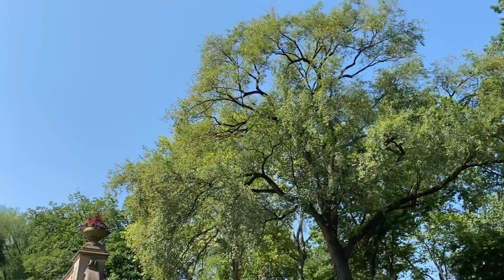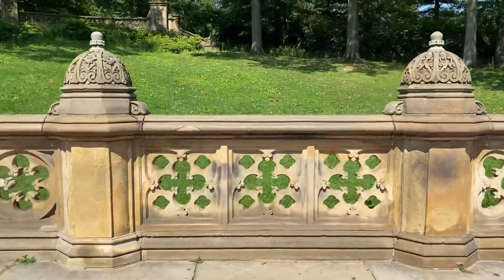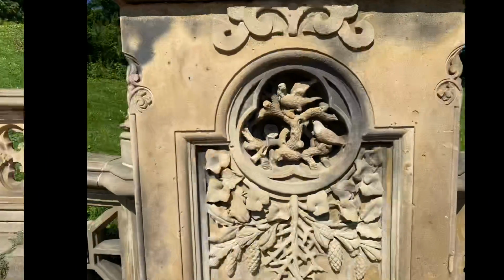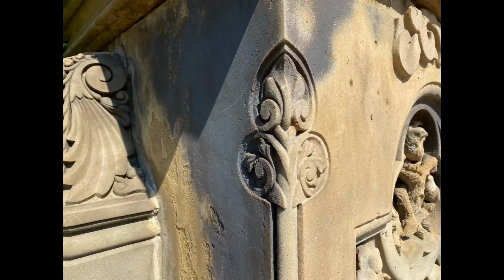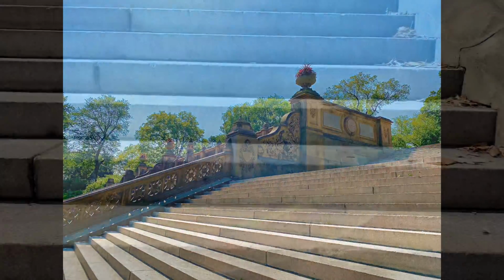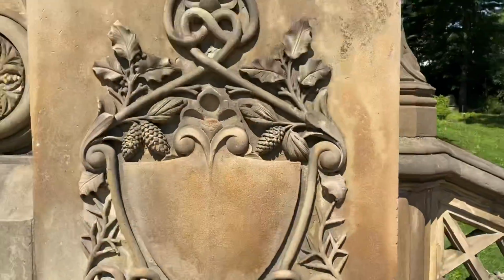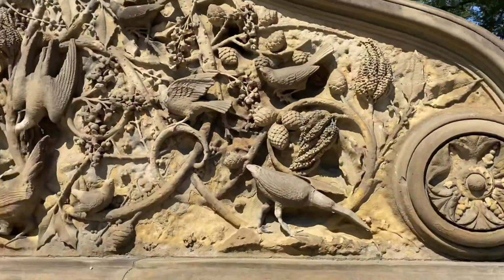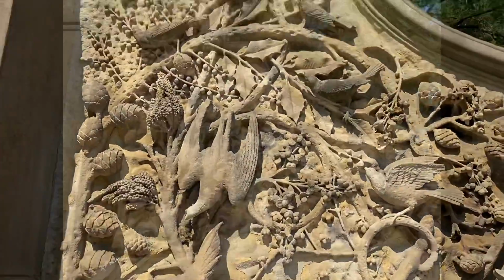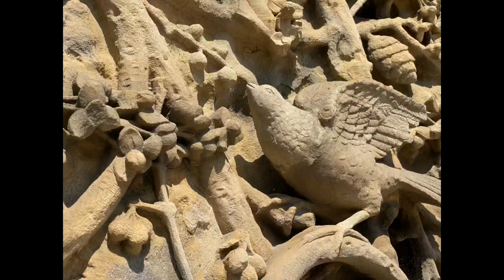And there are two sets of stairs that ascend back up to 72nd Street. There's some intricate carvings and stonework on the stairs, so don't rush up the stairs. You'll find carvings of pine cones and flowers and birds in more than one area. And this particular carving was so intricate, I really took a moment to look at all of the details.